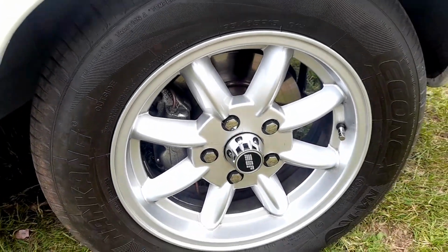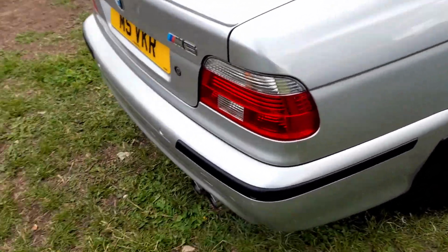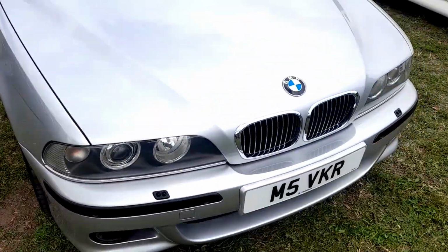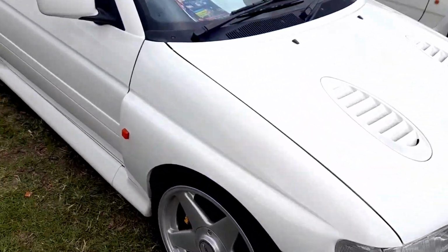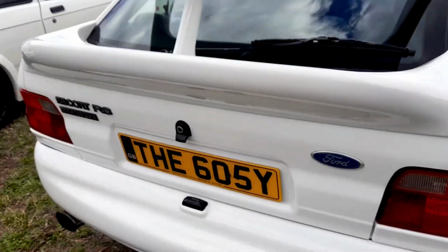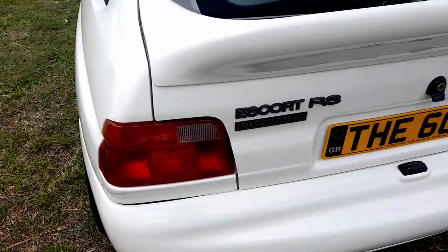That's really nice. And right next to it we have an E39 M5 with quad tail pipes, whatever you want to call it. Nice example. Very nice indeed. Oh dear, I need no introduction to an Escort Cosworth. No, definitely not. Has a good registration plate, the RS Cosworth obviously.